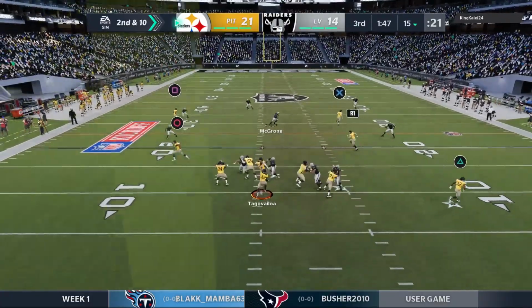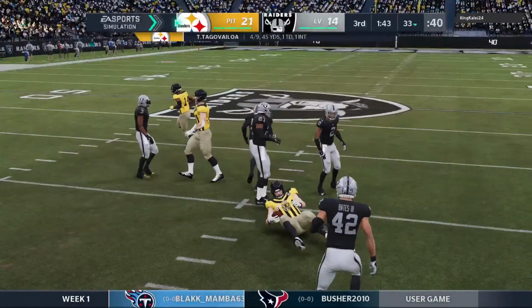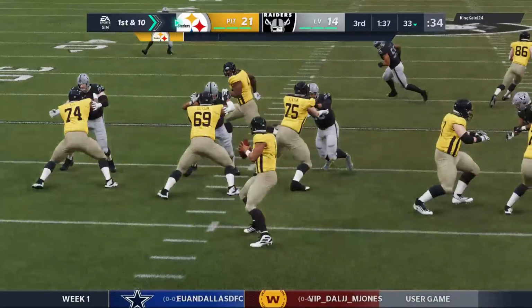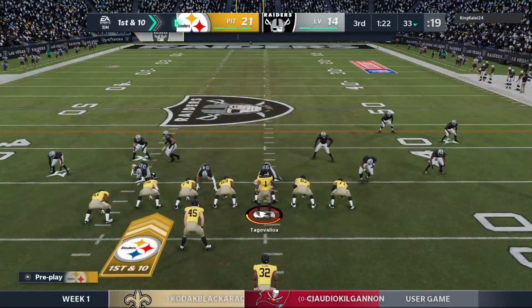Back to the air on 2nd down. Tagovailoa. This one complete to his fullback out of the backfield. And he's got it past the 30 before he's hit and dropped. That one good for a 1st down pickup of 18 yards. And the Steeler 1st down.